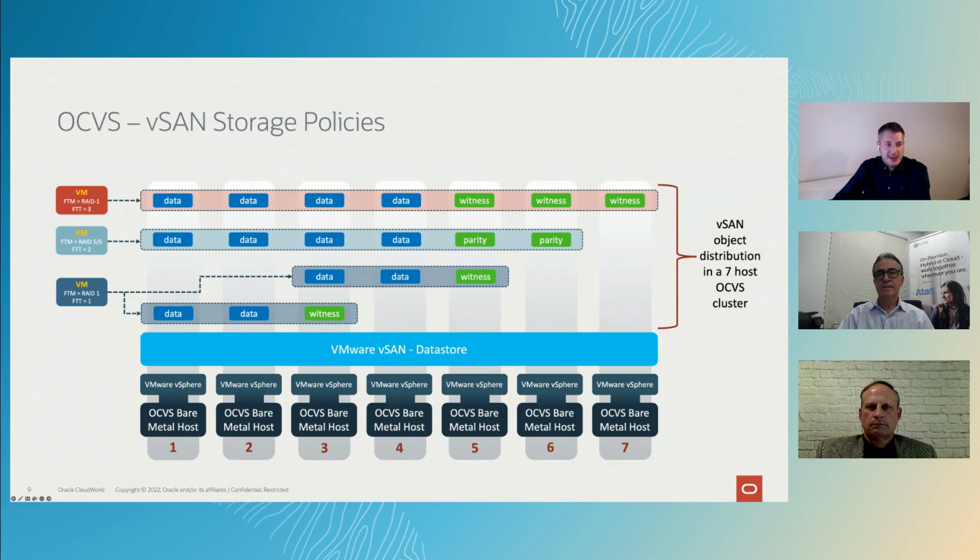So as we can see here, the data disks, the blue ones, are distributed across host 1 and host 2, and then on the third host, we have a witness for the RAID and for failures to tolerate. And this witness is more or less working as a tiebreaker to really check if all the data is available, and if not, if the data has to be rebuilt on one of the hosts in the cluster.